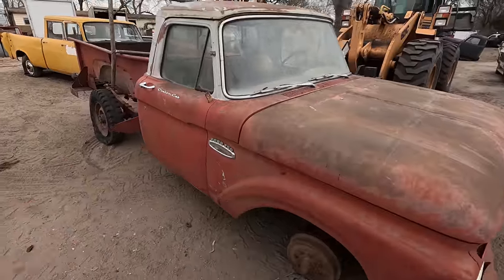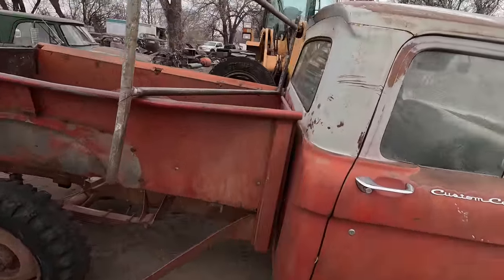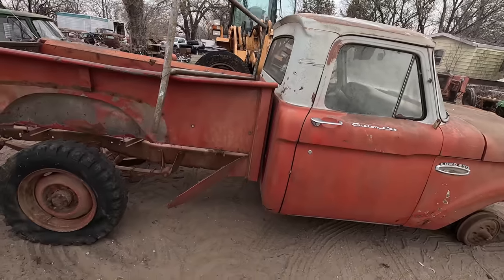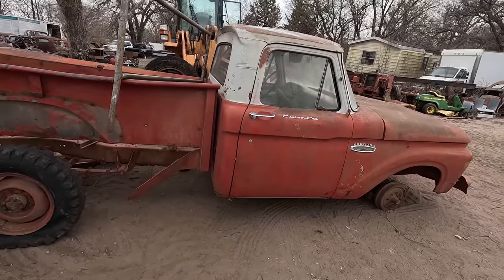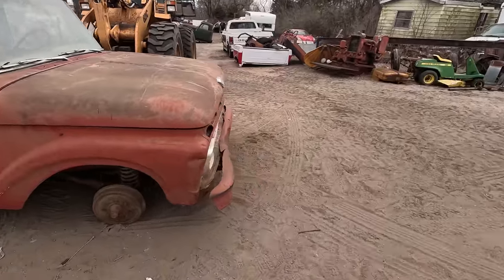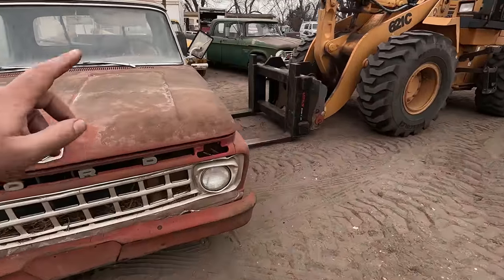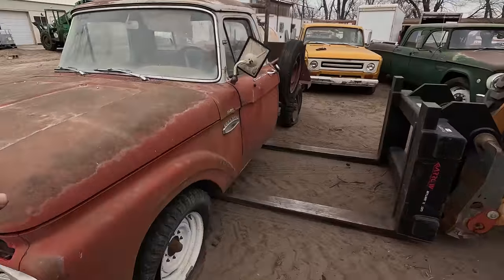This cab, honestly, isn't that terrible. It's kind of borderline, though. These cabs aren't that hard to find, and so I don't know if this one's going to be salvageable or not. We'll give it one chance when we get to that. The front clip on this one's pretty beat up, kind of rusty, but it'll make a good wall hanger. We can chop that off later. It's got a 352 under the hood, still turns.